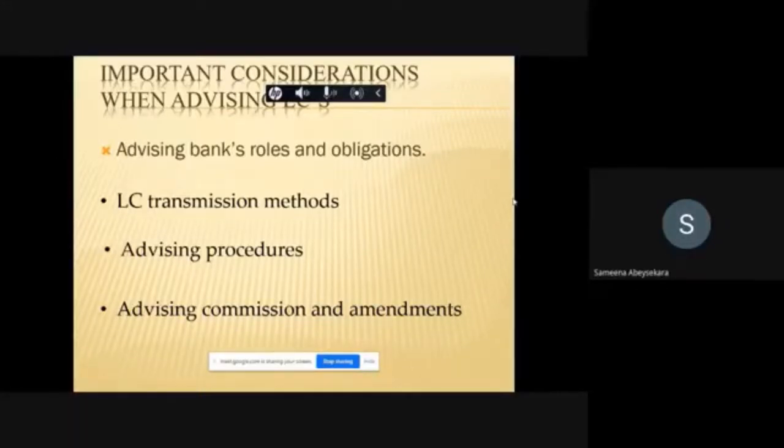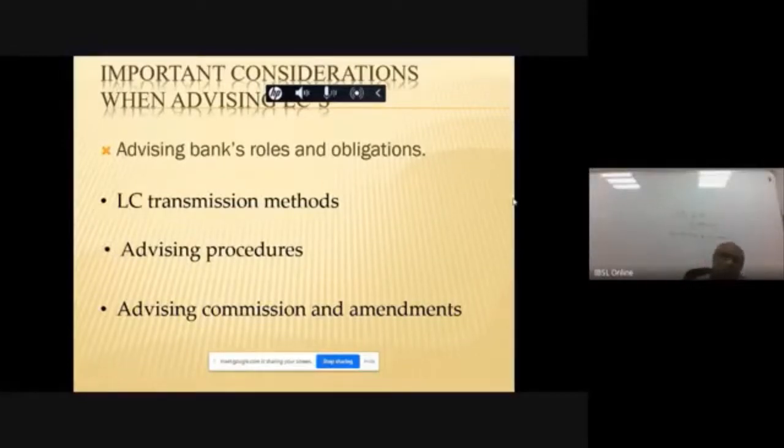15 to 20 minutes to advise one LC. They have to check the LC, then they have to load it to the system. Loading can take around 3 minutes only.